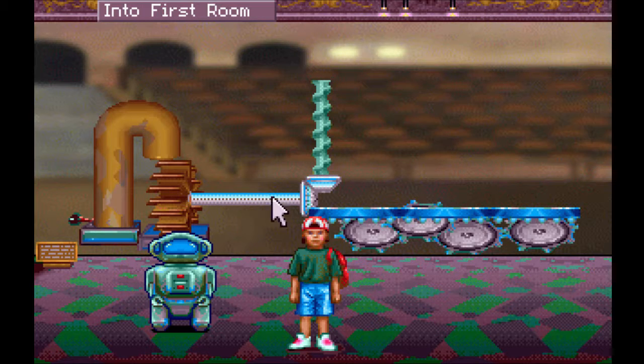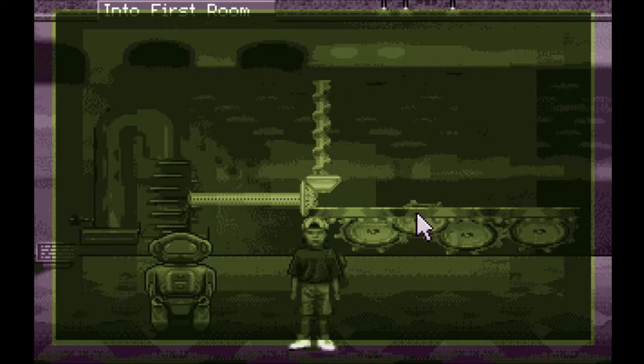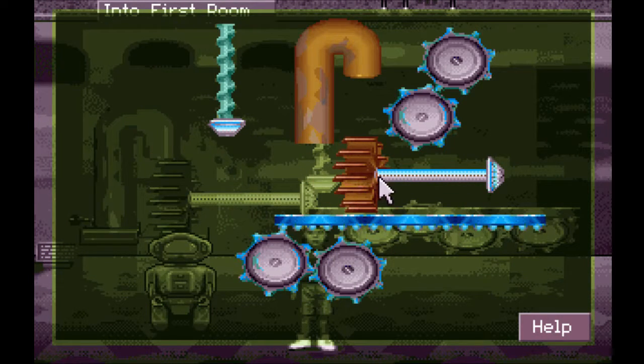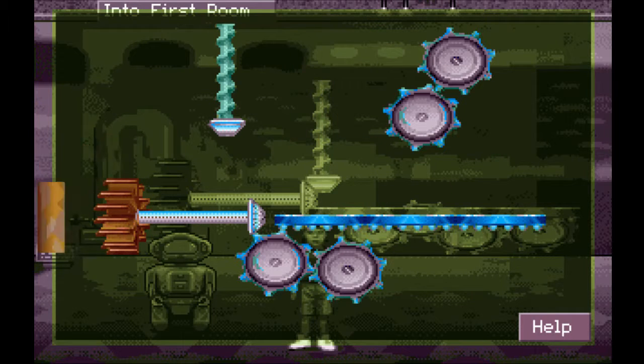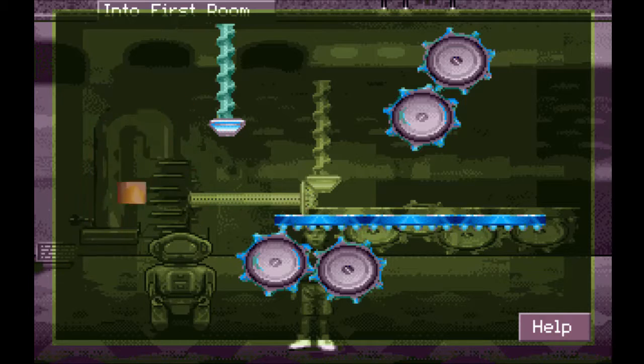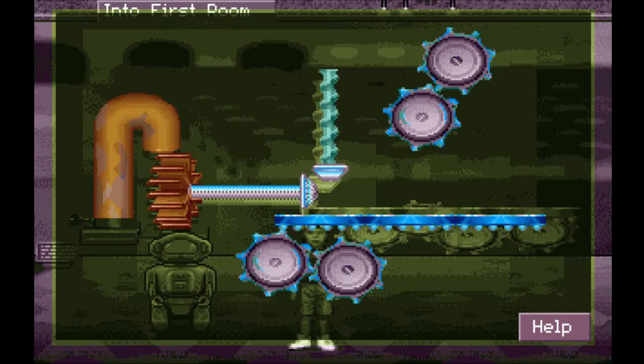So we got this thing here. Got all the wheel and axles. So put this here. Oh, it's wigging out a bit. There we go, okay.